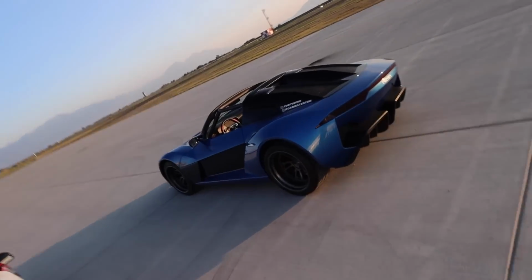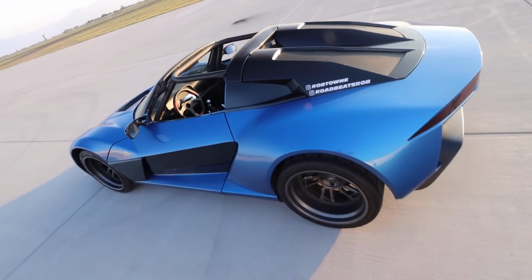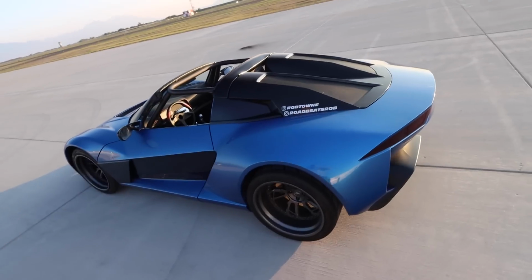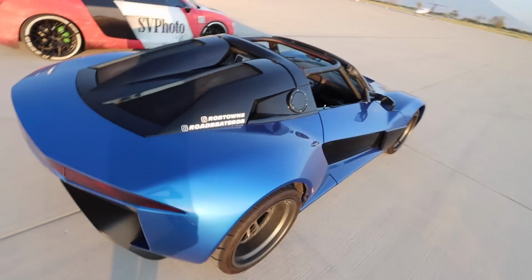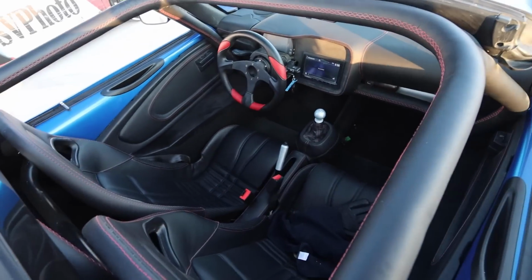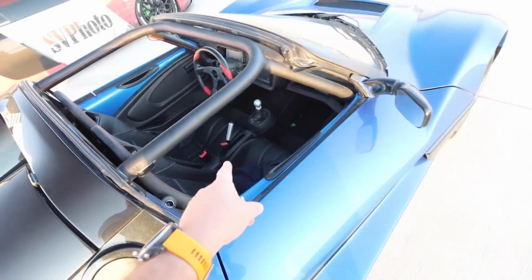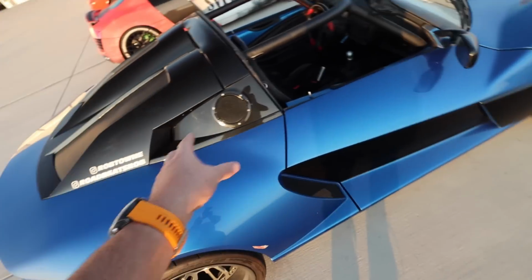Now we've also got a Rizvani here. This one belongs to Rob Town of Instagram. Super sick, super unique vehicle. I gotta give him credit for going out on his own and finding his own unique automobile. Love it. The interior straight up is like a go-kart. I don't know if I could fit or not. I'm sure he'd let us take it for a rip one day. He's not here, so I'm gonna respect that. Maybe another time we can see what this baby does.